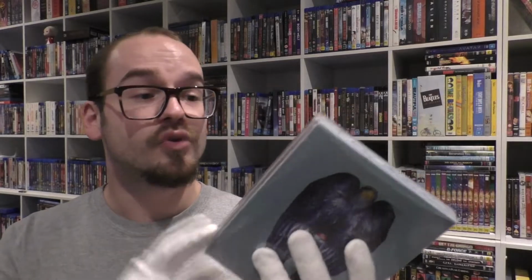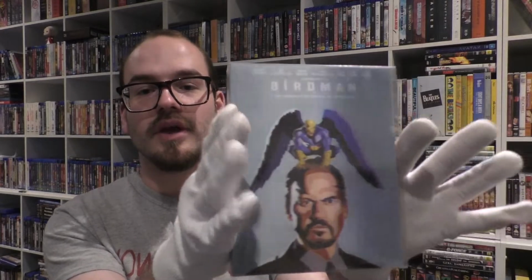Lenticular cover, gorgeous steelbook. This is the Film Arena. It comes with a puzzle and an extra poster and everything. This is number 529 of 1500. If you like Birdman, I'd really suggest getting this one because it's got a great steelbook as it is. Again, I really like Film Arena steelbooks, but the lenticular is really nice. I don't know if I've done a video on this. I might have. I can't remember. I probably did.